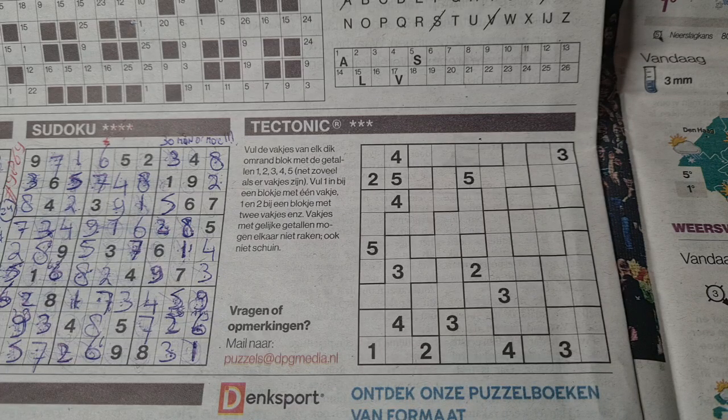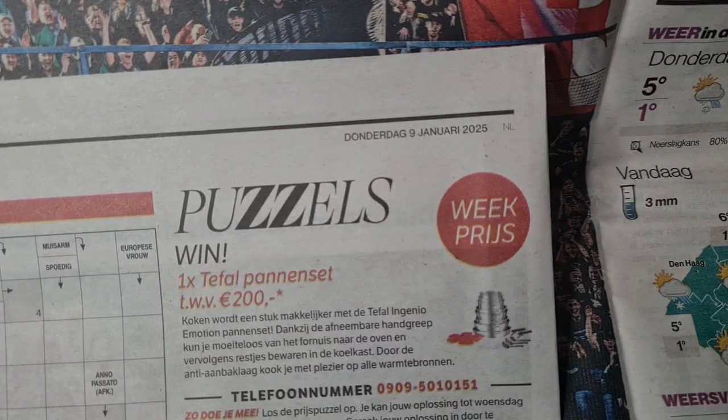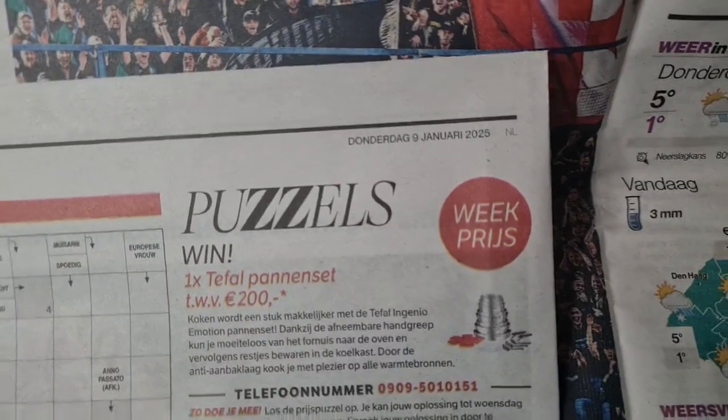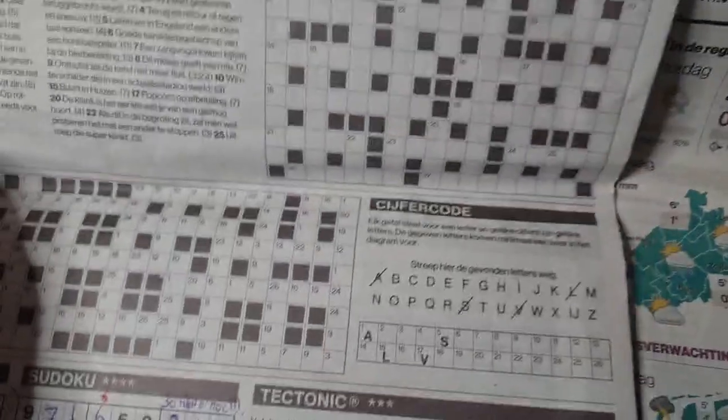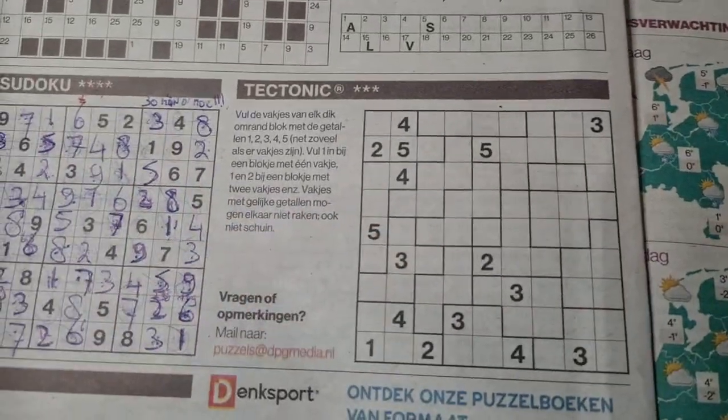The third puzzle, a Jigsaw Sudoku, aka Tectonic, in today's newspaper on Thursday, January the 9th, 2025. And I've already solved two regular puzzles, the 3 stars, the 4 star Sudoku. So one puzzle is left, Jigsaw Sudoku.